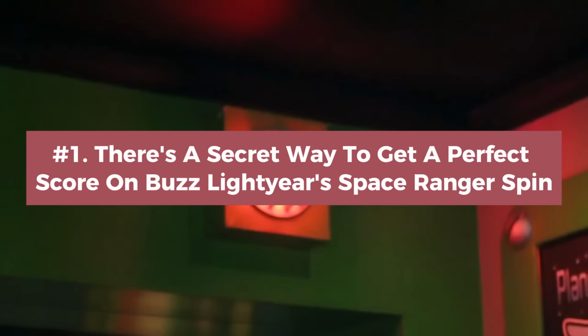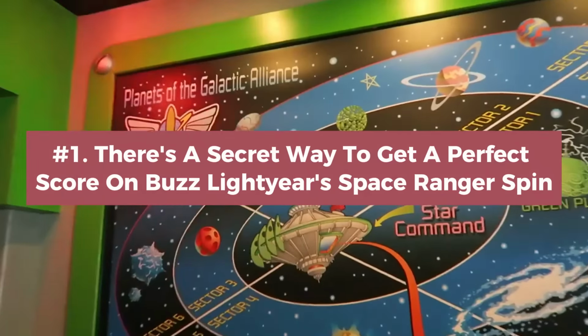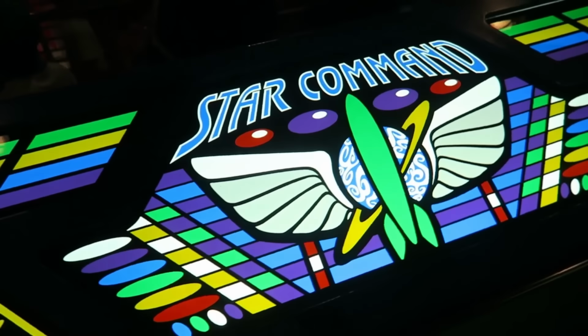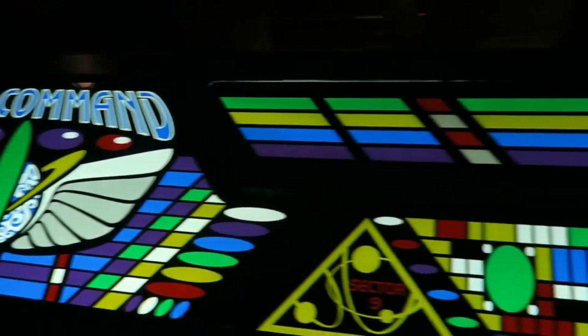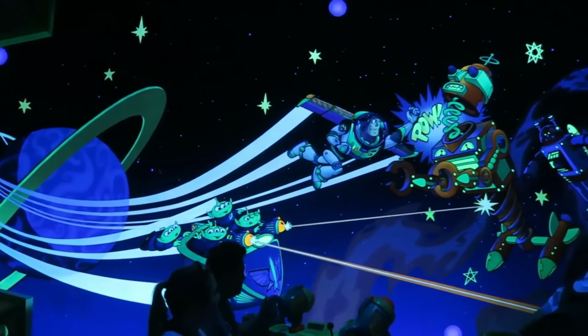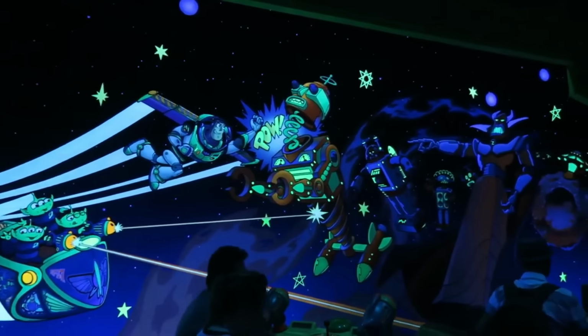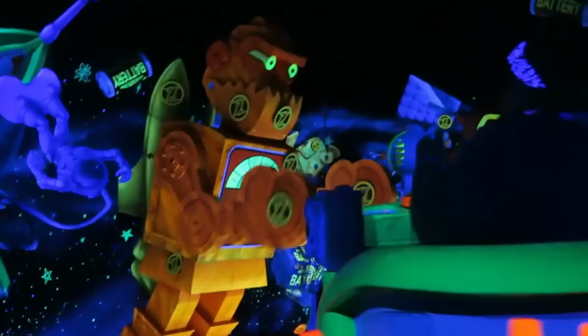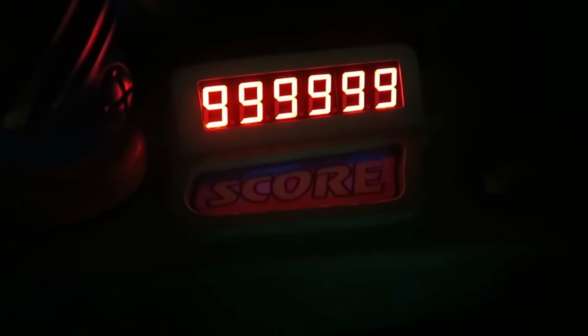Number 1. There's a secret way to get a perfect score on Buzz Lightyear's Space Ranger Spin. Want to guarantee the highest score on Buzz Lightyear's Space Ranger Spin? Focus on the red robot and claw in the first chamber. Striking these hidden targets, valued at 100,000 points each, can significantly boost your score. By following this tip, you might reach the ultimate score of 999,999 well before the ride concludes.